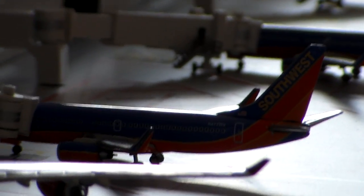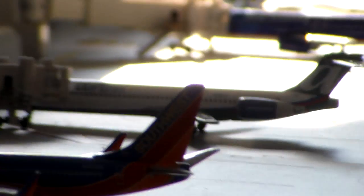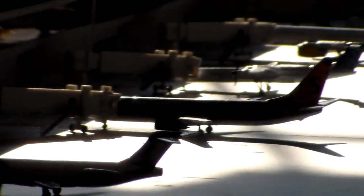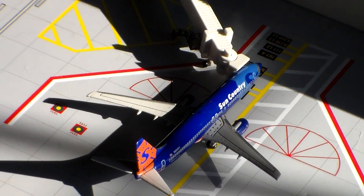And then here's our Southwest and AirTran gates. Southwest 737-700 going to Baltimore. Another Southwest 737-700 going to be making a flight to Chicago Midway. AirTran 717 headed to Akron Canton. And then here's our Sun Country gate. Sun Country Airline. Here, I'll go over here so you guys can get a better view. This is our Sun Country 737-800. It's going to be making a flight to Minneapolis, St. Paul.